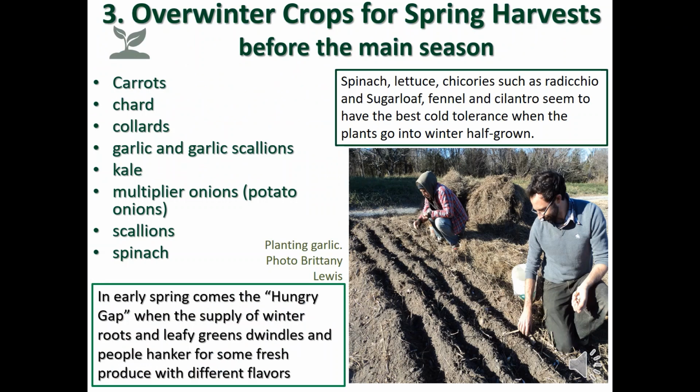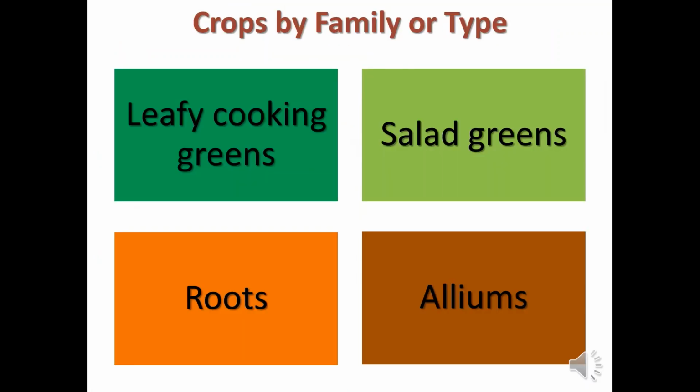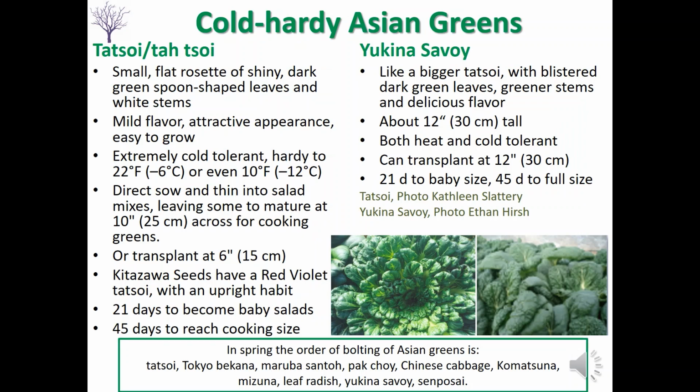And then the overwintering crops for spring harvests. For us, that could be carrots, chard, collards, garlic, scallions, kale, multiplier onions and spinach. Here we are planting garlic. So I'm going to look in more detail at different crops by family or type. First we'll do the leafy cooking greens, then the salad greens, then the roots, then the alliums. So here's some cold hardy cooking greens.